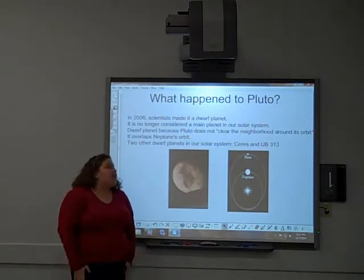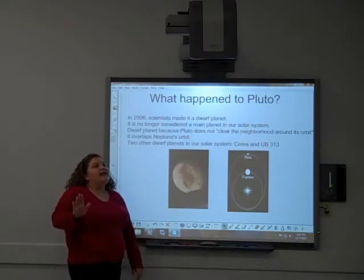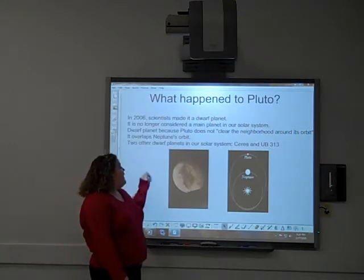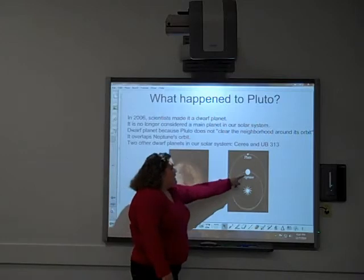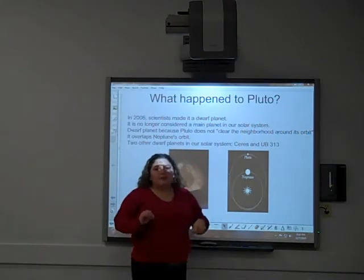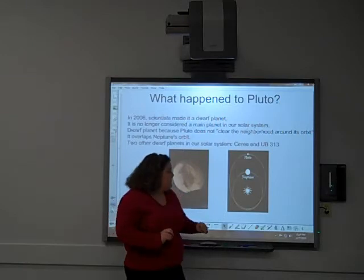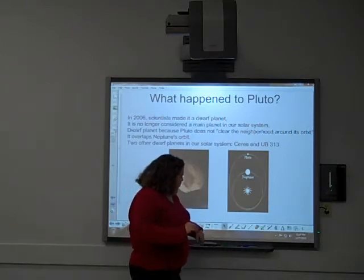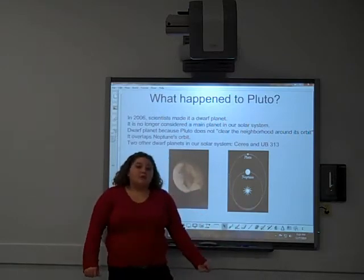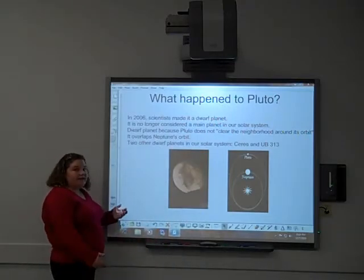What happened to Pluto? Well, in 2006, all these scientists got together and decided that it could not be a planet anymore because it overlapped Neptune's orbit. As you see here, this is Neptune's orbit and this is Pluto's orbit. To be a planet, your orbit cannot overlap another planet's orbit. I don't know why, they just say so. And if you notice right here and right here, Pluto overlaps Neptune's orbit, so that leaves it not able to be a planet, sadly. I love Pluto.